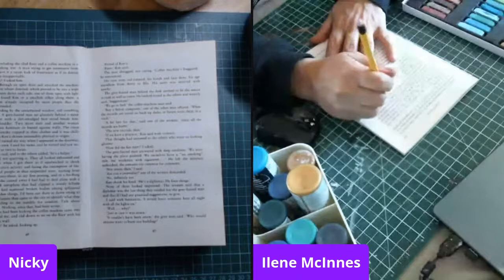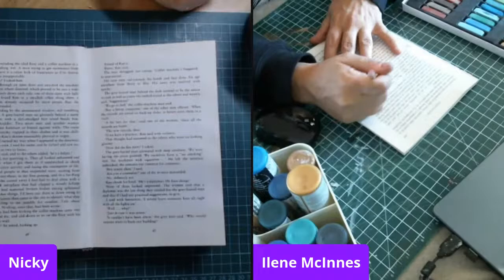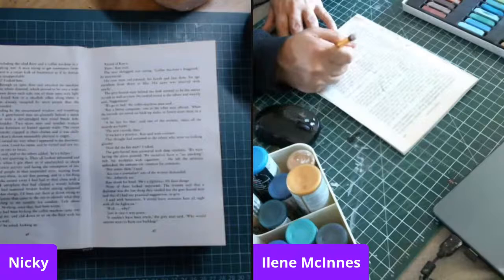And we are doodling on book paper. Don't let that scare you. It's an acceptable form of art, did you know? Yeah.